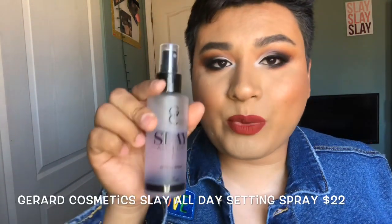All right, and last but not least, one of my absolute favorite setting sprays of life, and this has been my staple setting spray since they came out. The setting spray that I'm talking about is the Gerard Cosmetics Slay All Day Setting Spray. This is in the scent Lavender, and honestly, these setting sprays are a big staple of mine. Actually, these are the first setting sprays that I ever tried when I first started doing makeup, back when I didn't know about setting sprays or blending. These hold a dear place in my heart, and honestly, I love these.